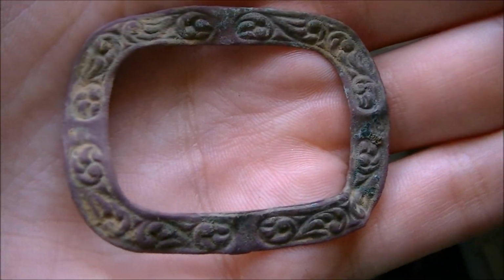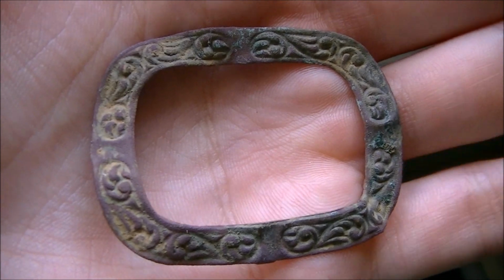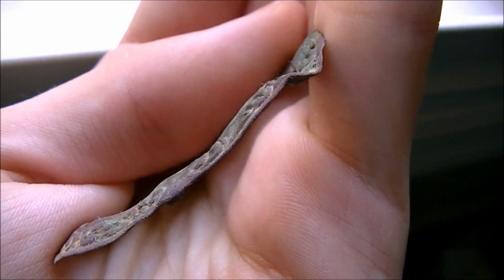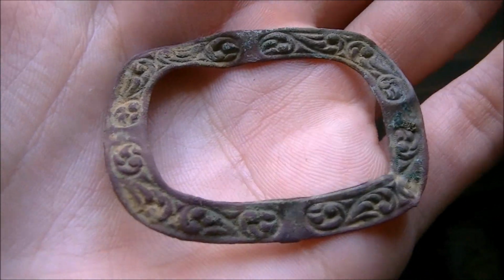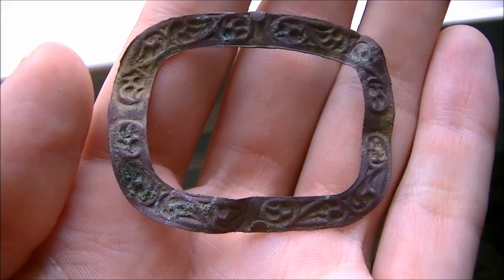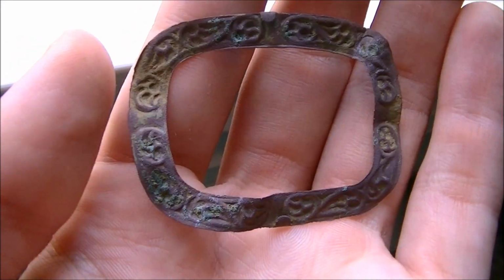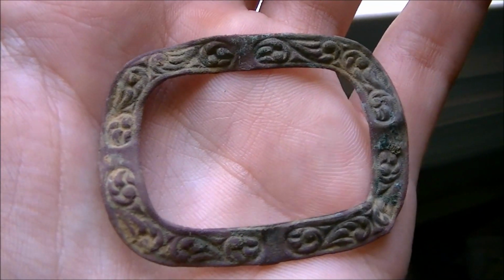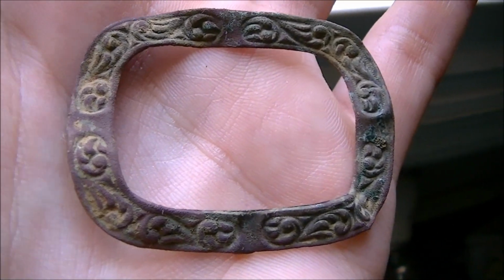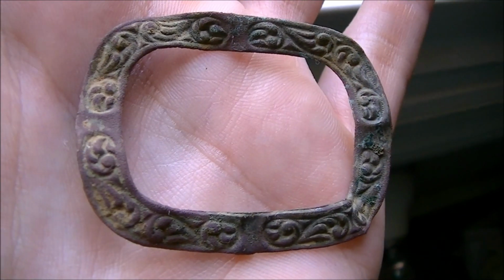So here's the buckle cleaned up. It turned out amazing, very ornate design on it. Thankfully it didn't break when I was straightening it out somewhat. You can see in a couple places where it almost broke through, but turned out absolutely awesome. And this is from the section where there was a lot of older trash that was tossed, like makeup compacts, spoons, license plates, all kinds of crazy stuff. So very cool piece from the dump section of the property. Very happy to have it.